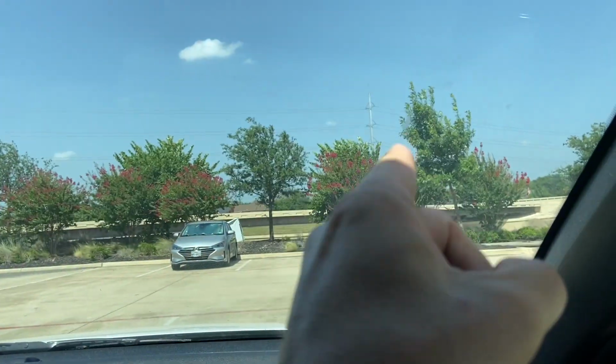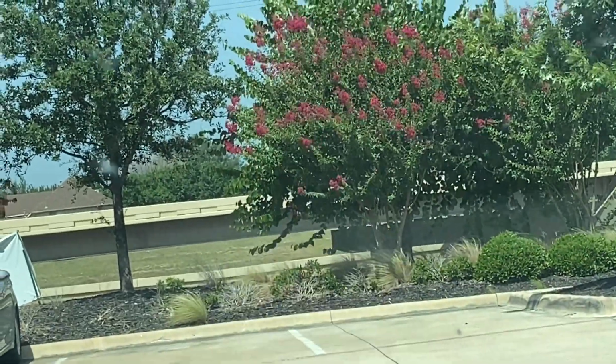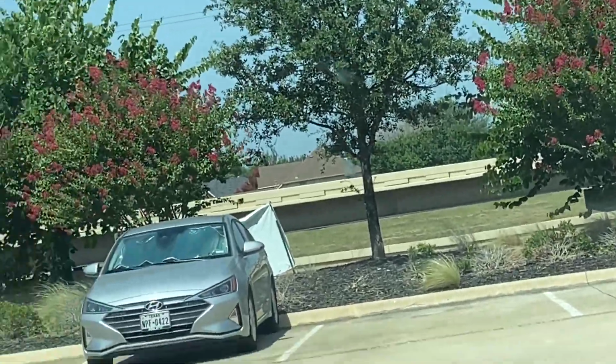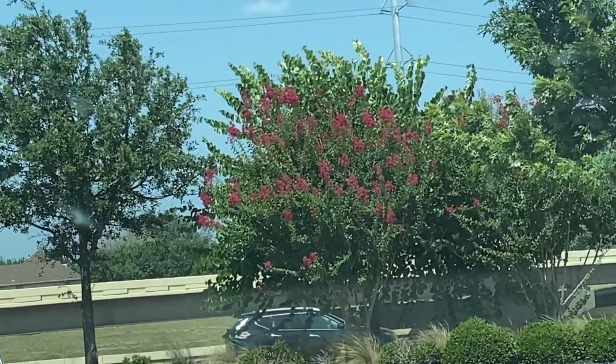These are really cool flowers right over here. They're like crepe myrtles blowing in the wind. You can feel the heat inside this car right now. It's like sitting in a sauna. Oh well. Should be ready any minute, so I'm going to head back in and we'll get you on the next assignment.